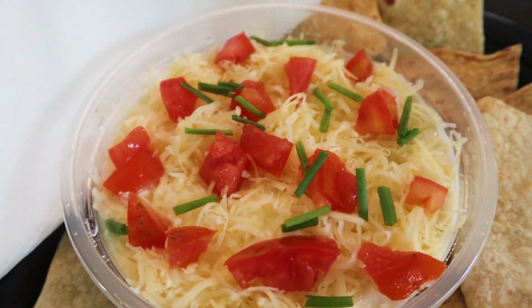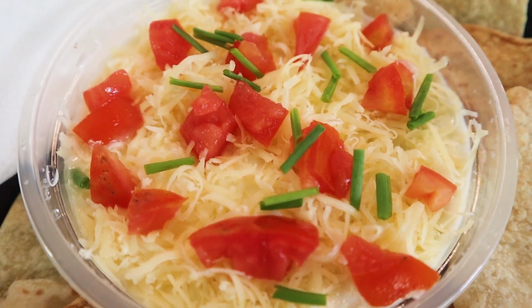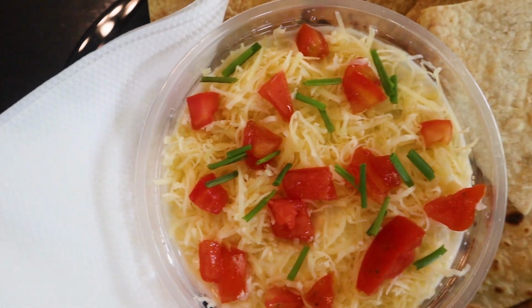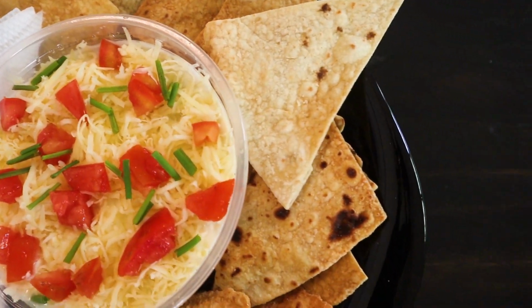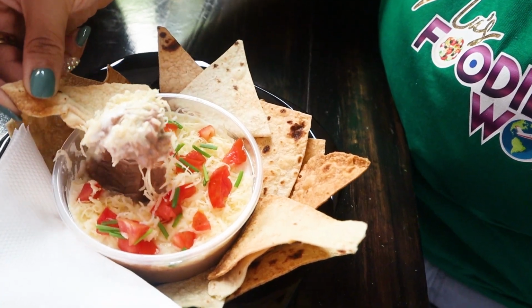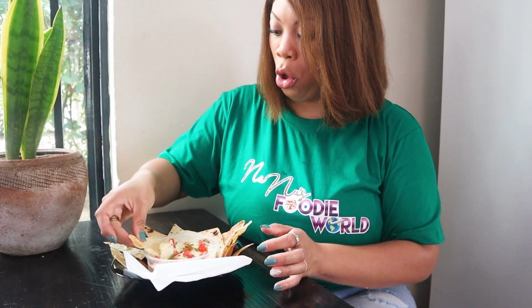So we are about to eat the spicy bean dip with tortilla chips. This spicy bean dip is topped with yogurt, cheese, chives, and chopped tomatoes. Definitely does have a nice kick, but the yogurt really gives it a nice smoothing taste. Look at this.